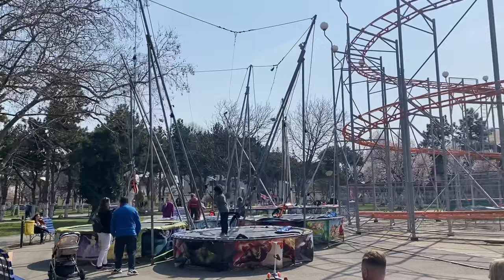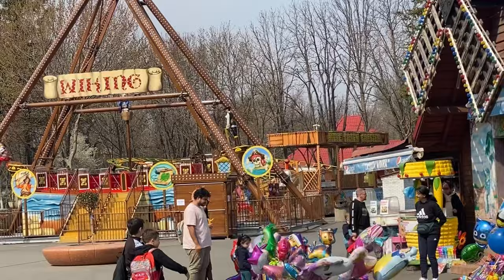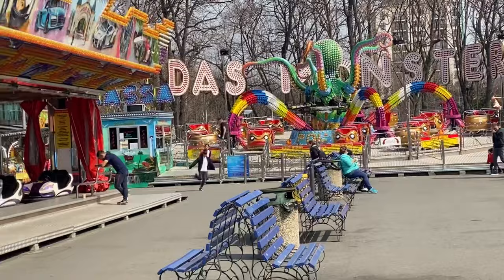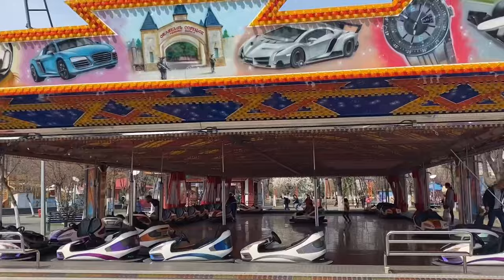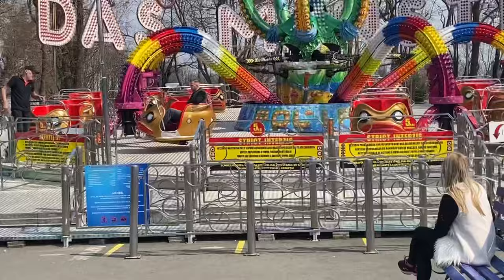So if you consider the cost per ride, this is definitely the better ticket option than going to the real Disneyland. I could definitely see this as being a nice place for a cheap date night and go out and get dinner at one of these park restaurants. And it does look like maybe there's a way to drive up closer to the other side of the park.